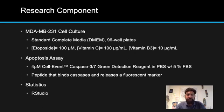To proceed to my apoptosis assay, I use the CellEvent Caspase-3/7 Green Detection Reagent, and I dissolved it in PBS with 5% FBS to a concentration of 4 micromolar. So caspase-3 are early apoptotic markers of cells. They will fold out of the cells. They are extracellular proteins that will indicate early apoptosis.